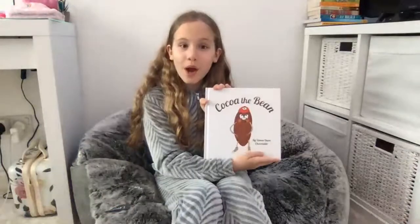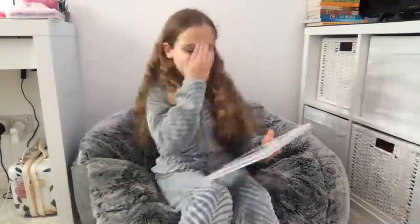So today I'm going to be reading Coco the Bean. This is by Simon Dunn and Papa Choc. So this is special, and there's also a competition that's going to be held, but details for that will be after this story. So let's begin.